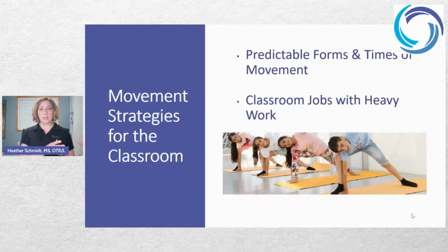So, consistency with timing, you're always doing it at the beginning of morning meeting, or you're always doing it as a break before English to math. And then, what types of movement are you doing? Are you using the same videos? Are you doing kind of the same sequence of movement, muscle work, and breathing? What does that movement routine look like? As much as it can be consistent and predictable, that can really help these students.